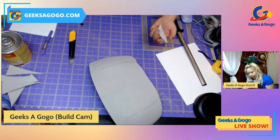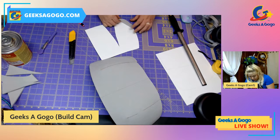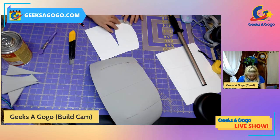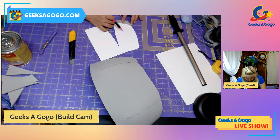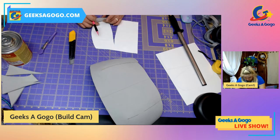Grab my old pattern and I'm pretty much going to do the same thing. That way down the road, when I do this armor again, then I know that I'm going to cut it on that side. Maybe it's the other side, that's better. Right? Okay.